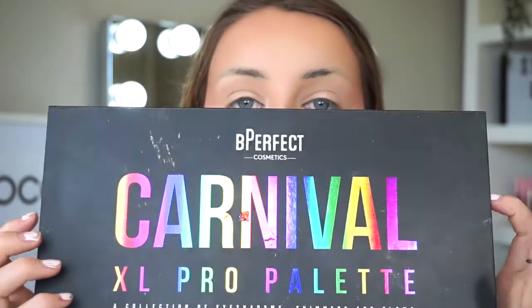Alright, so moving on to the eyes, I have decided that I am going to use my Carnival XL Pro palette by Be Perfect and Stacey Marie, and I am going to do a pinky purple look. So if I have learned anything from the Queen herself, it is how to do eyeshadow the way she does.